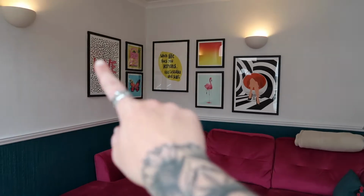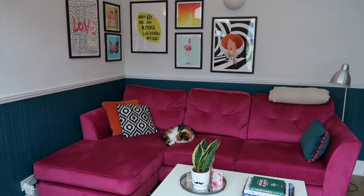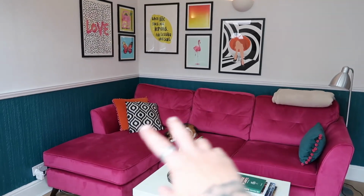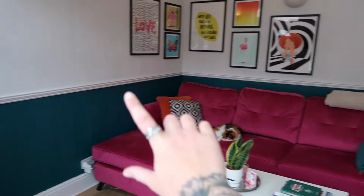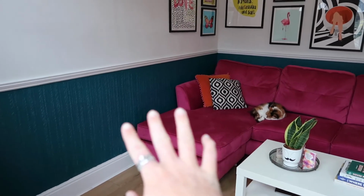As you can see, we've got some prints up here on the wall. Again, just love my colour. Just wanted to make quite a statement room. And then I decided to paint the back panel. It's a, I suppose, a dark turquoisey colour.